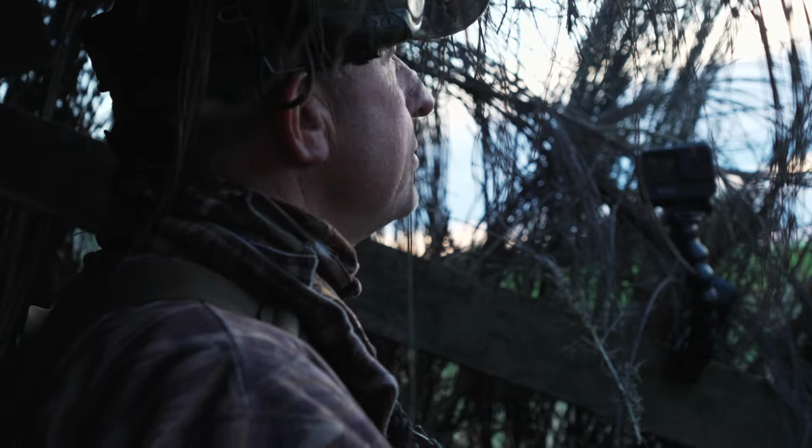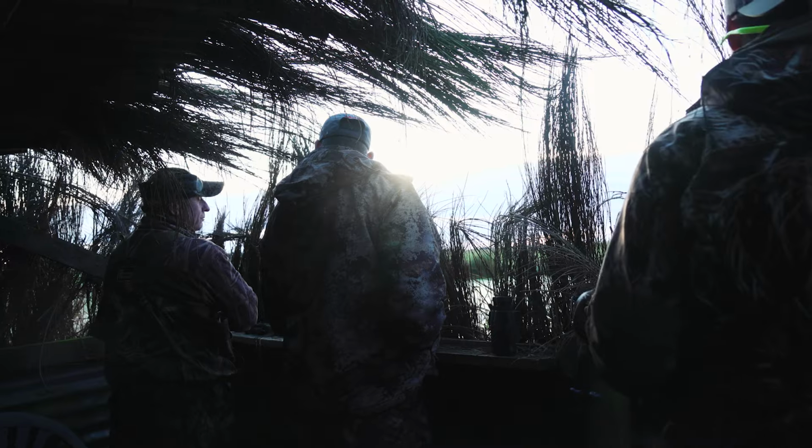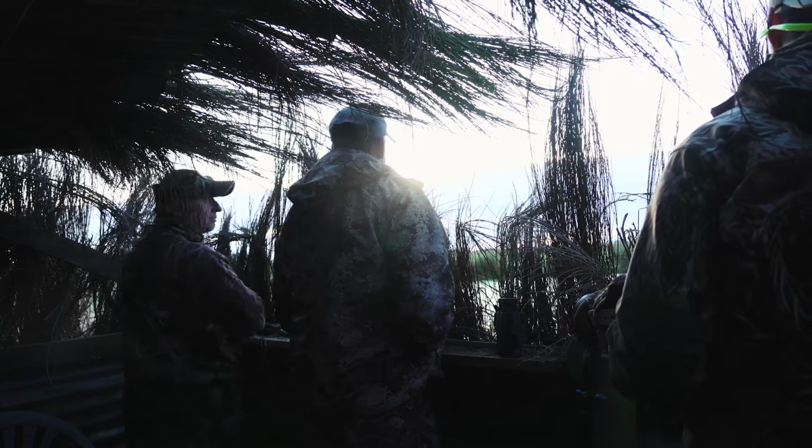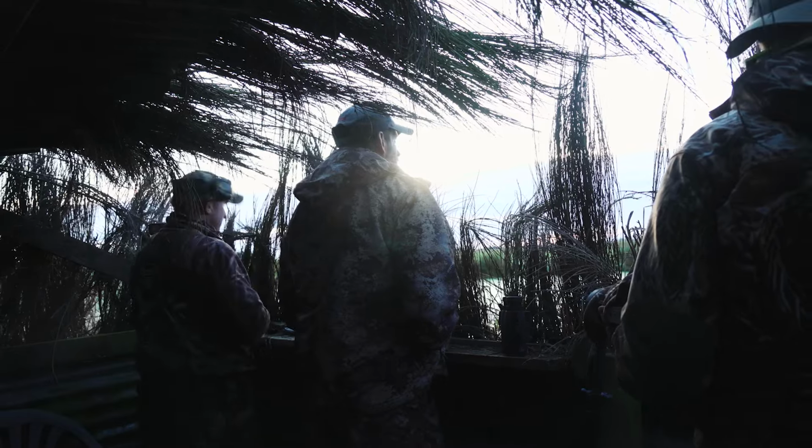Any banded ducks in New Zealand? Yeah. We do. North Island is over there. Yes, but they band them up there. We don't band them down here. Really?